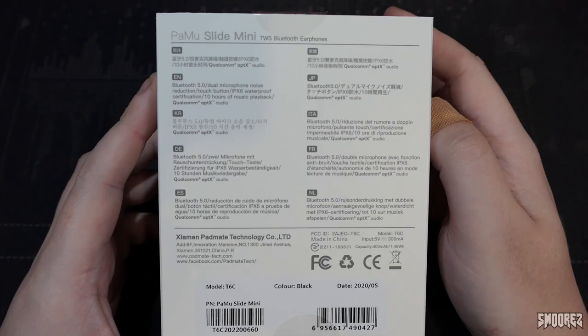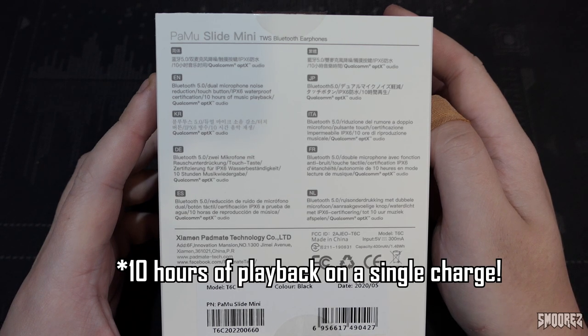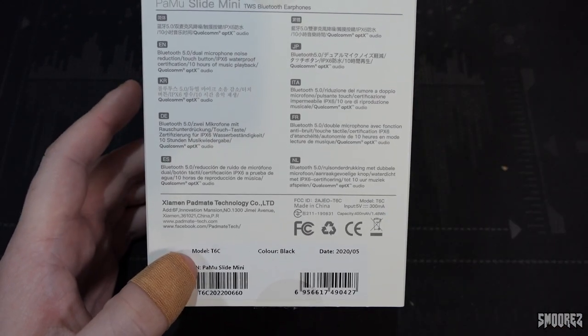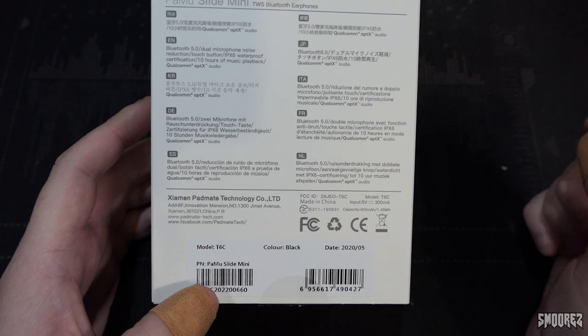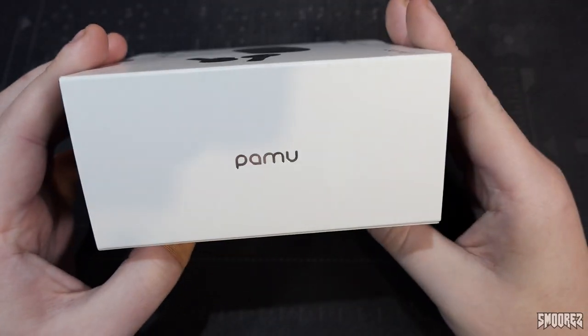On the back, it just says that it's Bluetooth 5.0, dual microphone, noise reduction, touch button, IPX6 waterproof certification, 10 hours of music playback. And we've got where it's made, as well as the Facebook link and their website. The battery capacity, I completely forgot as well, is 400 milliamp hours in the actual charging case, and then 85 milliamp hours per earphone, which is decent enough. I think that should last quite a while. And on the side, we just have Pamu. That's it.